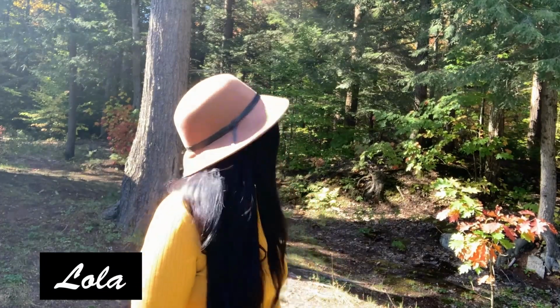I'm Lola. So today you can see the weather is very nice and warm. You can see my dog running around enjoying the backyard. So I'm gonna spend time here in my backyard and I'm gonna take you along with me.